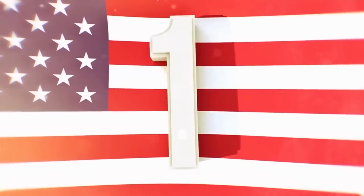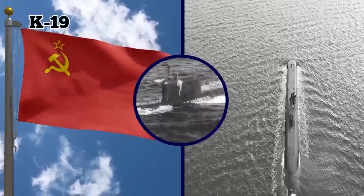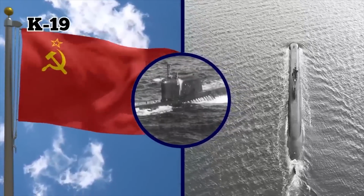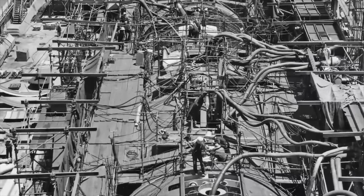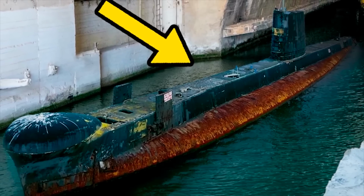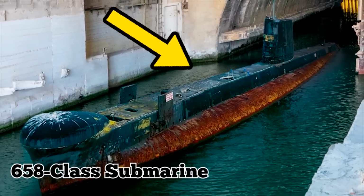Submarine that turned into a ticking time bomb. The K-19 was the first nuclear-powered submarine invented by the Soviet Union. Construction started on October 17, 1958, on what would later become known as the 658 class submarine.